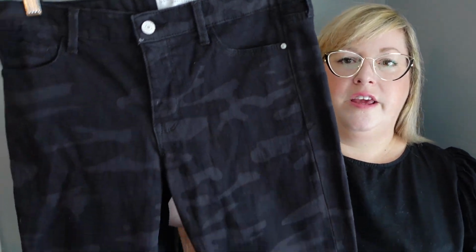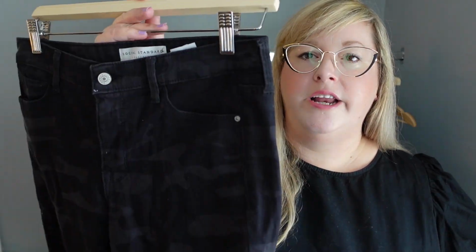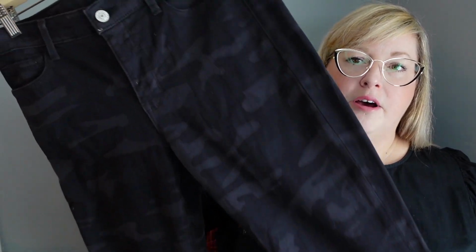this price. I still only paid $3 for these. I do have these in my store and closet already online in a green color, but these are a black camo. The camo is still very much in right now, so I grabbed these because you can't beat the price point. I was super excited to find these. I did not see these the first time I was there.